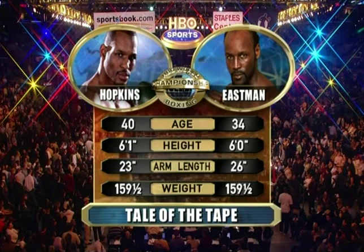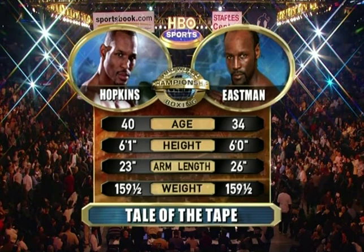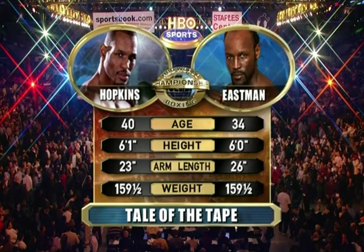Take a look at the tale of the tape now as Hopkins tries for that 20th consecutive title defense. And you'll see that Bernard turned 40 this past month in January. Howard Eastman is 34. Height advantage of 1 inch for Hopkins. Arm length advantage, 3 inches measured from the armpit to the end of the fist. And they both weighed in a half pound under the 160-pound limit.